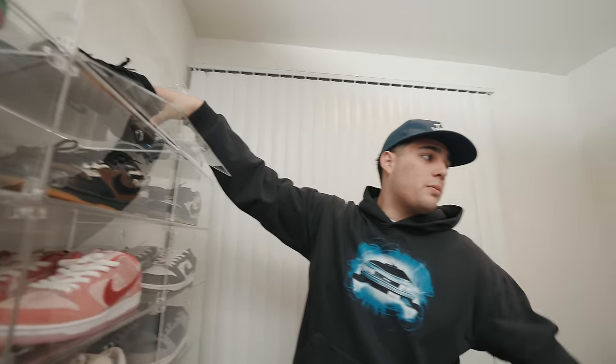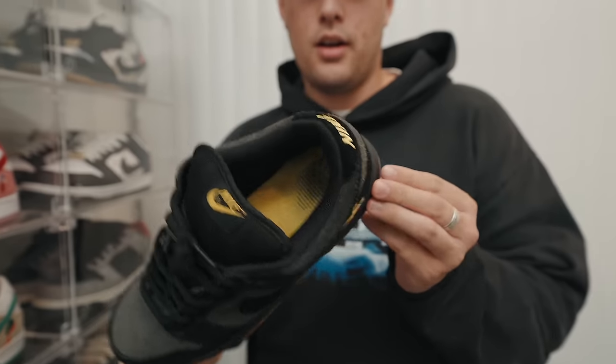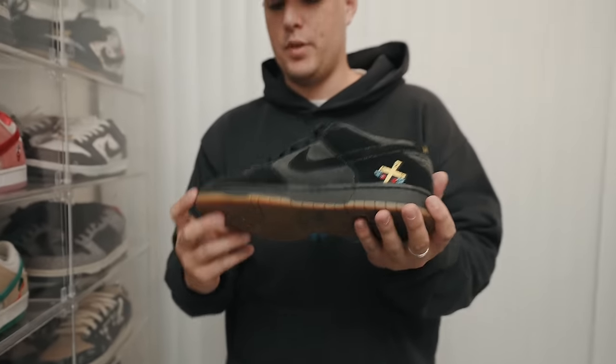Like my personal favorite pickup of the year is the black and white 85s, but this one might be more of a grail, honestly, to a lot of people. The chocolate SBs, beautiful shoe, man, beautiful shoe.